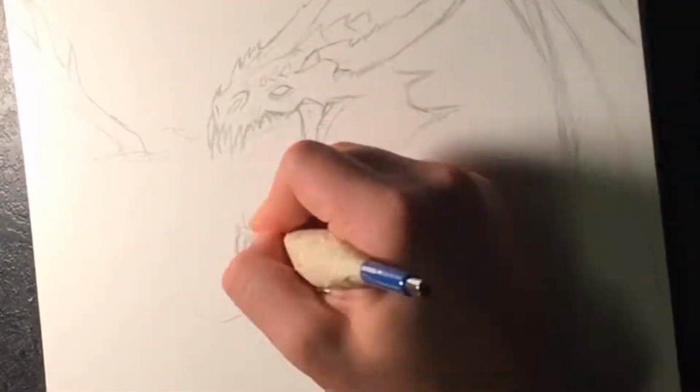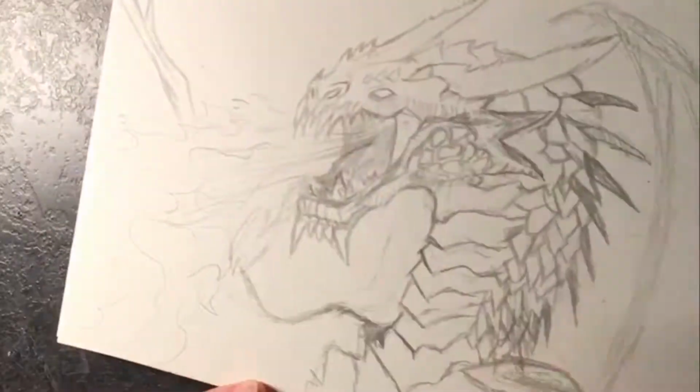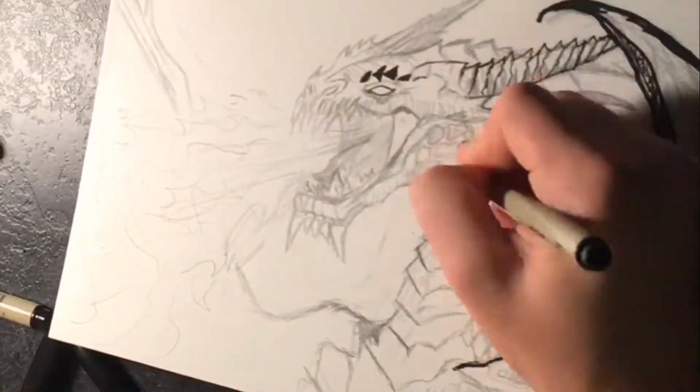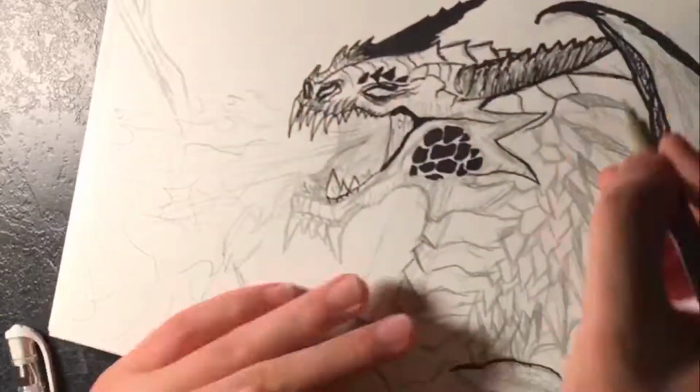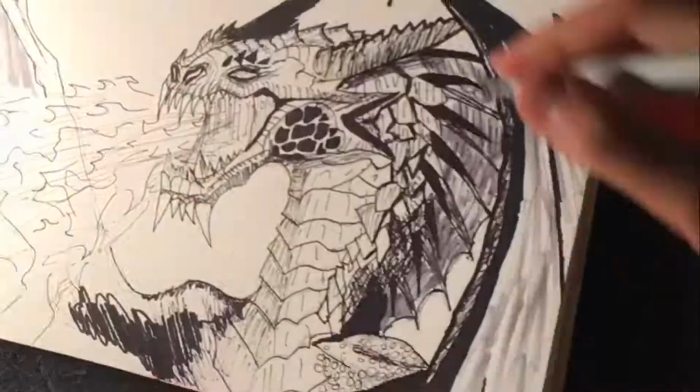The next day was day 12, and as soon as I saw that the prompt was dragon, I knew I'd have to do something pretty cool. And conveniently, it was the weekend, so I did have a little bit of extra time. So maybe I'll show this one off for a little bit longer, since I'm pretty happy with the result.